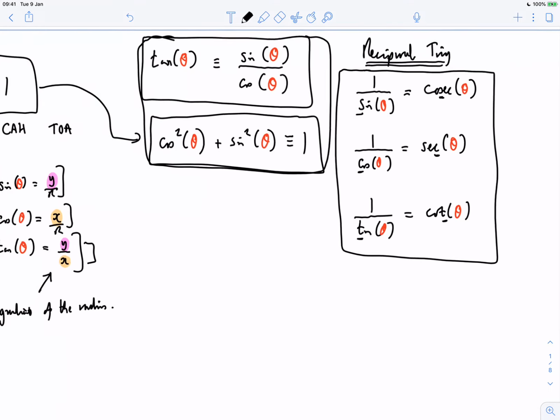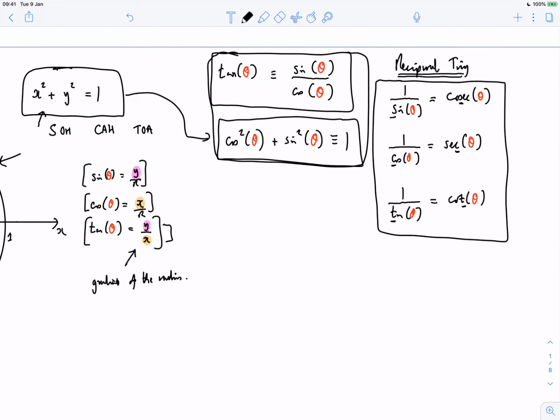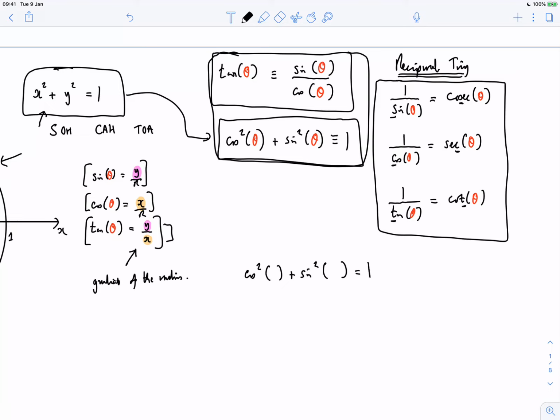So let's try and introduce some equations involving our reciprocal trigs. So, for example, say I've got my cosine squared theta plus my sine squared theta equals 1. What would happen if I was to divide everything by sine squared theta? Look what happens.